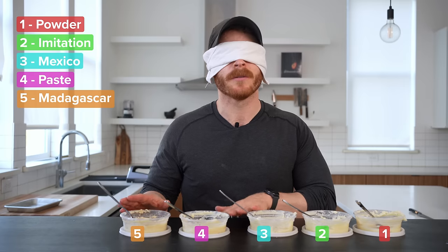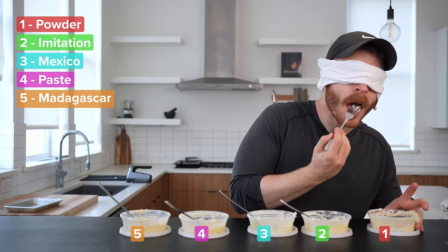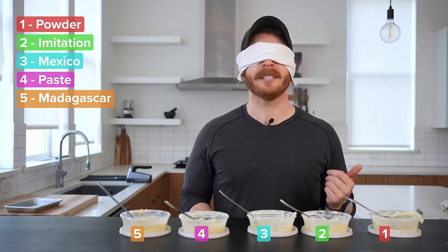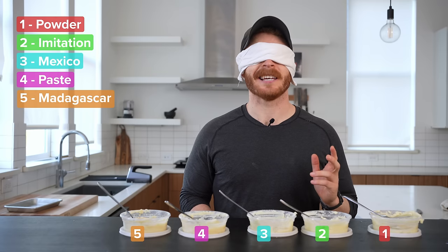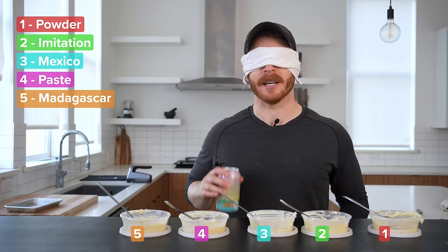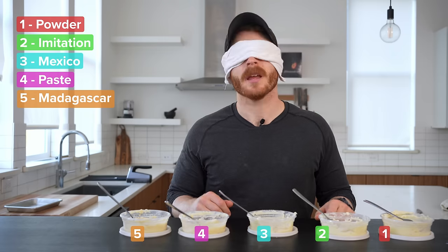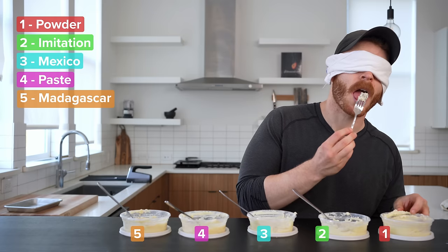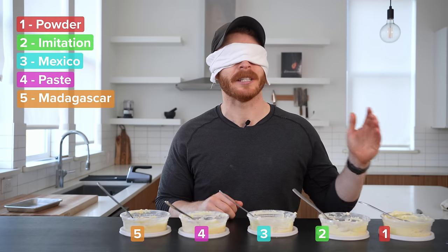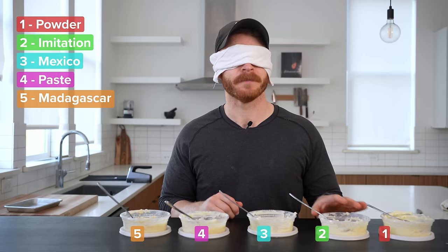One, two, three, four, five. All right, let's start with number one. And I will say, I tasted it earlier without the vanilla, and it kind of tastes a little gross. Maybe it's just like sugar and butter. Once you add vanilla, it is shocking how much better that tastes. Number two. Ooh. Go back to number one. I don't know exactly how to describe this yet, but I'm gonna say number two is less intense than number one. Number one's better in my opinion so far.